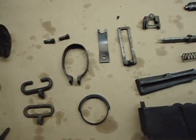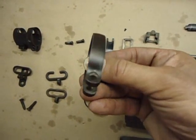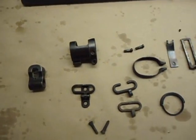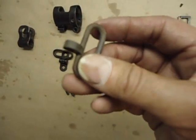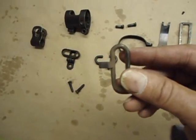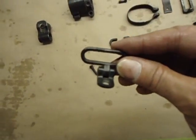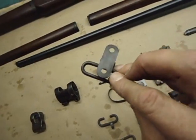Receiver ring, rear handguard ring, whatever's good. Band's not bad. Just a little bit of, once again, very minor issues. They'll all clean up really nice. All our screws for our sling swivels and everything, they're all good. They're a little rusty. Like I say, this thing hasn't seen oil in a little while, but that'll all clean up real nice. Our stacking swivel looks good. Our other sling swivel, once again, a little bit rusty, but nothing we can't handle.